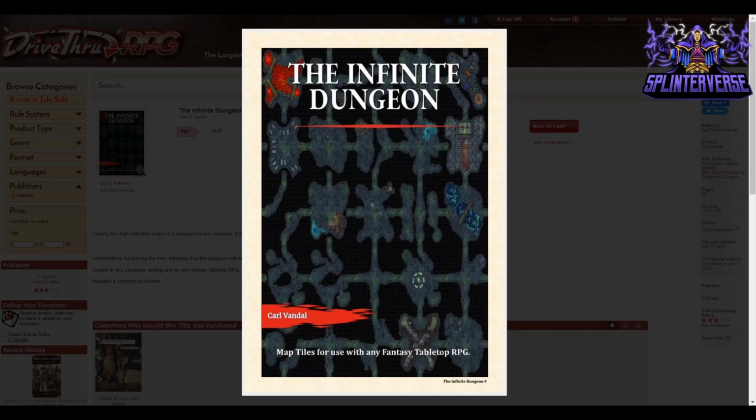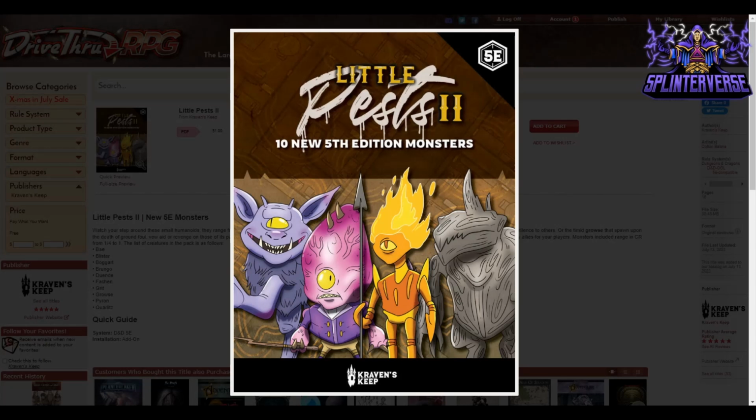Then we've got the Infinite Dungeon, which is filled with maps that you can use any which direction to continuously build out a dungeon, and it's $8 for 28 pages. Then we've got Little Pests number 2. It is $1.99 for 16 pages, and it's filled with monsters that are very little. So looking at these images on the front cover, you get a sense for how fun and little they truly are.